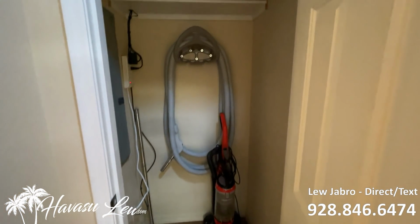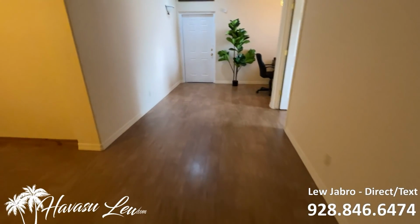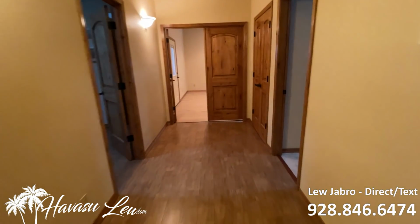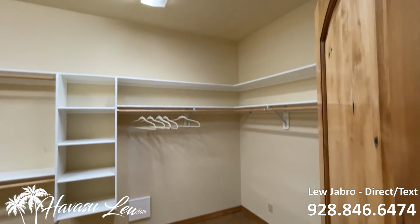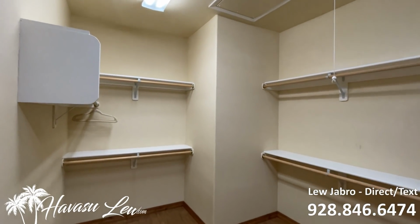You have another little closet. This is a huge hallway. Kind of get lost in here. So I'm gonna make a left, see what's down here. So you have this huge walk-in closet. Has a skylight. I mean, it can almost be another little bedroom, it's so big.